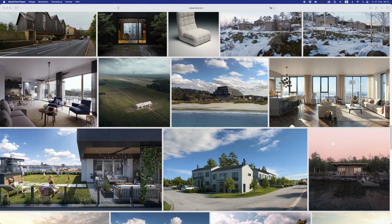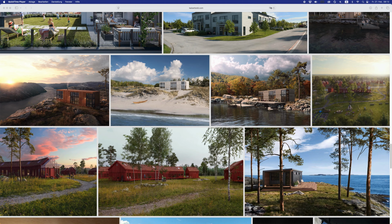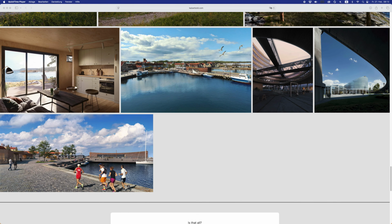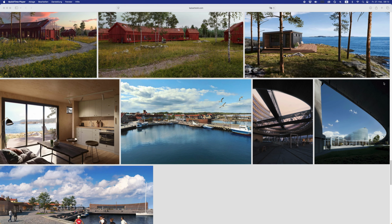What I really appreciate is the restraint. They don't over-dramatize materials or crank contrast to grab attention. Instead, they focus on composition, scale, and the small cues that make a scene feel genuinely lived in. Subtle reflections, believable planting, and people who actually support the story rather than performing for the camera.